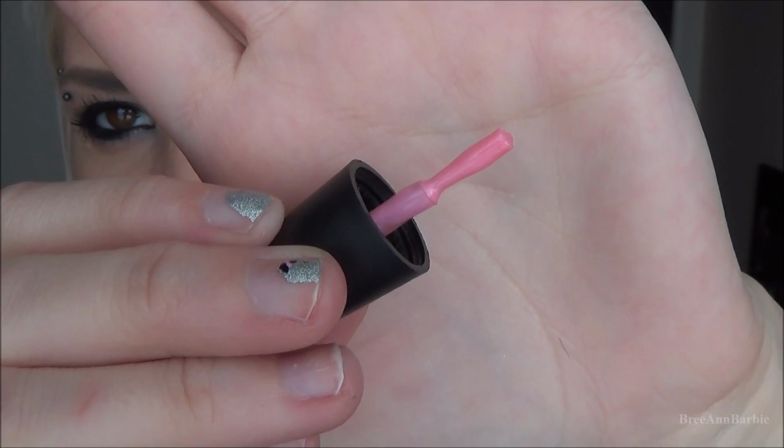Alright, so the next three little LA Colors nail polishes are my pink ones, and this one is a light pink. It is kind of a dupe of the OPI Pink Friday nail polish that I have. Really pretty, really light baby pink. I think it would be really pretty for spring or just as a natural nail polish color. This is the number 22 written on the bottom.